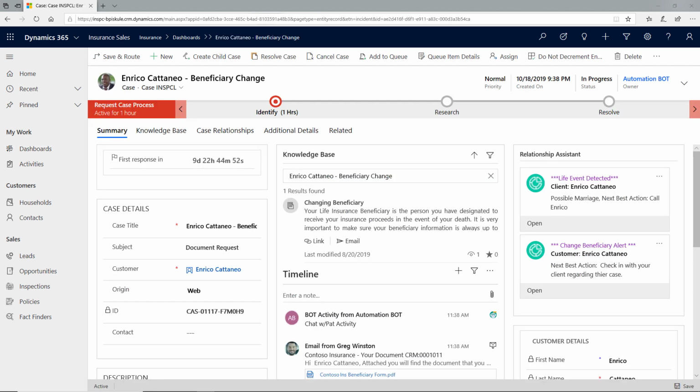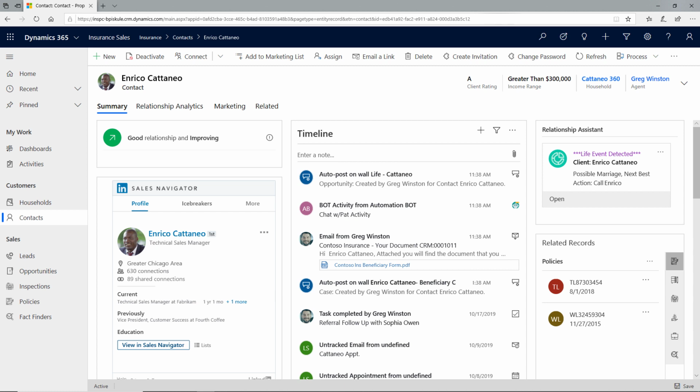Here in the beneficiary change case record, Greg gets a snapshot view of the case details, including knowledge base articles with contextual information and a timeline of the events related to this alert. There's also a first response countdown to ensure the beneficiary change form is received within 10 days to meet the organization's service level agreement. Greg can drill in to get a 360-degree view of his customer.